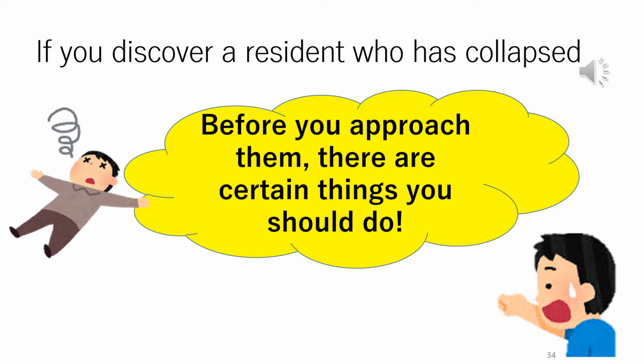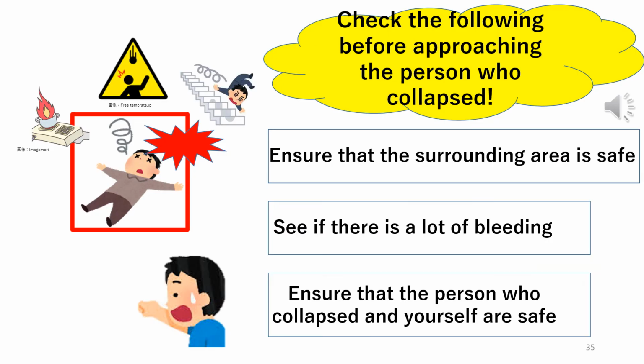Before you approach them, there are certain things you should do. Should you see someone suddenly keel over or discover someone who has collapsed, the first thing you should do is to check and see whether or not the surrounding conditions are safe. Next, you should check whether the person who has collapsed has lost a lot of blood. The situations may require you to check certain aspects of safety.